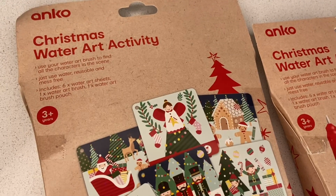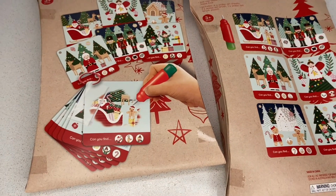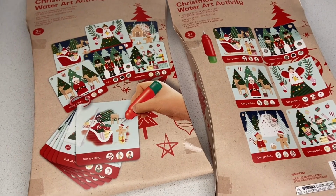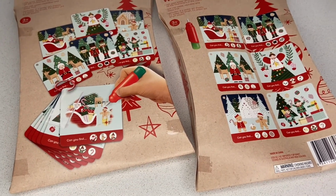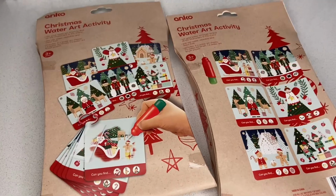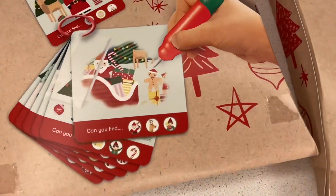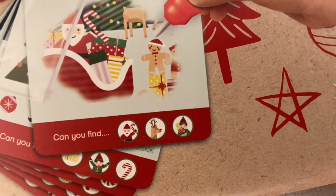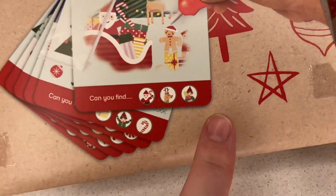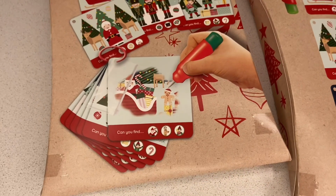The next little art activity that I got them was this water art activity. We actually have this in the Bluey version, and it's a really good water art activity set. There's some out there that just scratch up the paper and the pens are too rough and things like that, but this just works so well and it dries so quickly, so they can do it again and again. It's basically just a find the Santa, find the reindeer, and you just got to keep coloring it until you find all of the items on the bottom, and they come all paper clipped together so that you don't lose them and things like that.